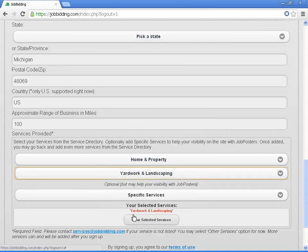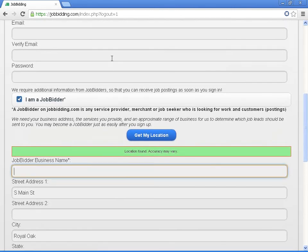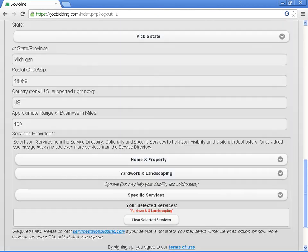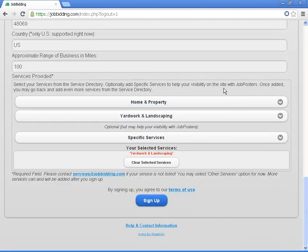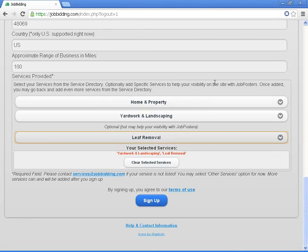Now I'm ready to, once I've entered in my business name and my other pertinent information here that we require, you can sign up. It is recommended though that you select specific services. This will help your visibility with job posters that have requested specific services. So for instance, if I want to help with leaf removal, I can click there, and a job poster that's posted a leaf removal posting, I will show up in that posting just as a yard and landscape job bidder.